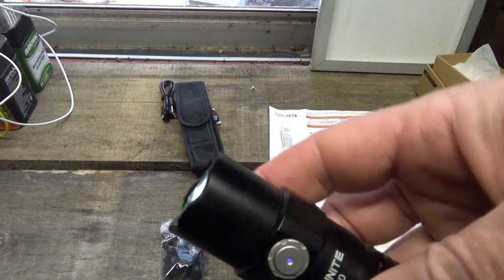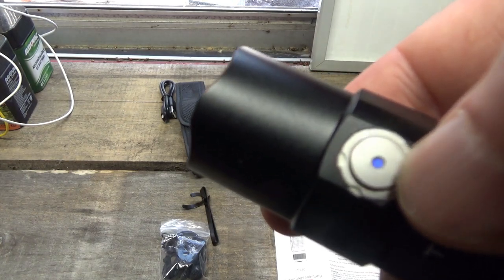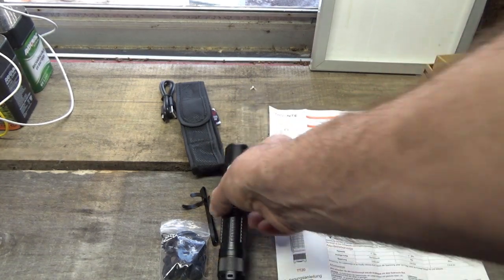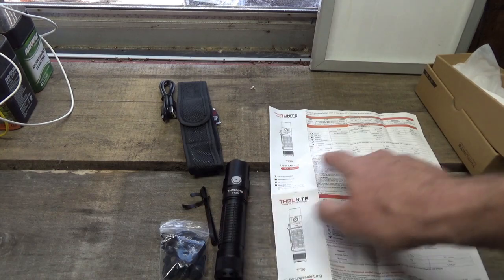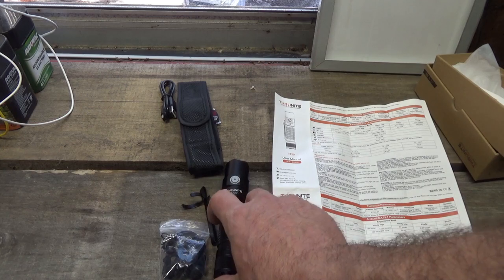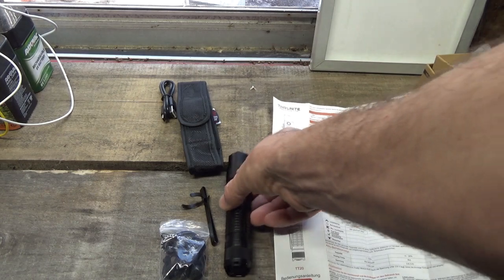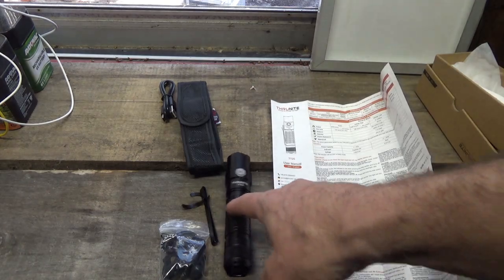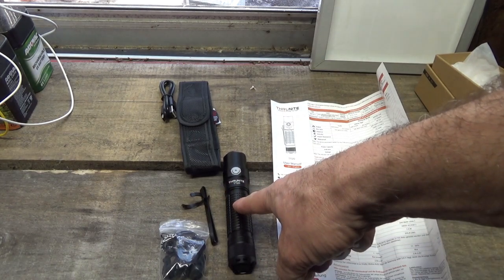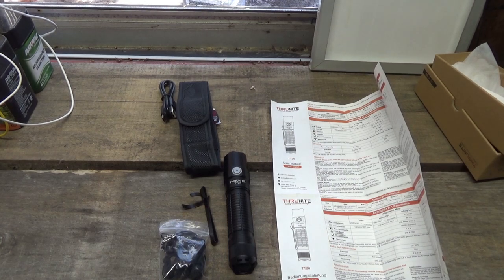When it's on, there is a capacity indicator varying from blue through violet to red. Blue means charged, violet means it's getting discharged, and red means time to charge it now. This thing will cast a beam up to 258 meters. That's like 250, 260 yards. This little light, that's impressive. Typical ThruNite, this is waterproof to 2 meters and impact resistant to 1.5 meters, which we will find out and test. We're going to put it through the works here and get back to you on that.